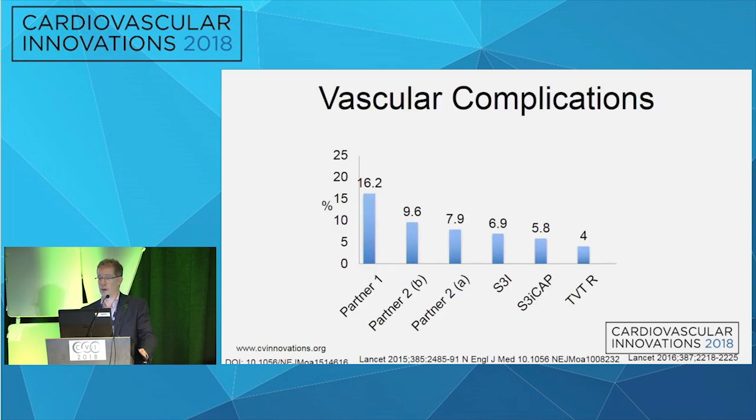Vascular complications have dropped dramatically. As you'll see, we started with 16% with a 24 French delivery system, and now with the data that was presented at EuroPCR by Dr. Tuchow, you could see that even in the commercial setting with the TVT registry, for all comers, there's a 4% rate of vascular complications, which is once again very remarkable considering this started in a very sub-selected group of institutions and now is pretty much disseminated throughout the United States.